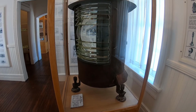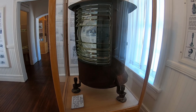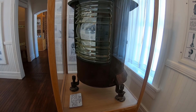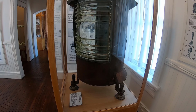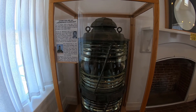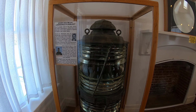Looks like they've got some old lighthouse lights. Apparently this is a BBT France. Well, no, this light came from BBT France Airfield Beacon, circa 1920. And this one that stands just about as tall as I do came out of Sperry AGA. It is a 500mm landing field floodlight.